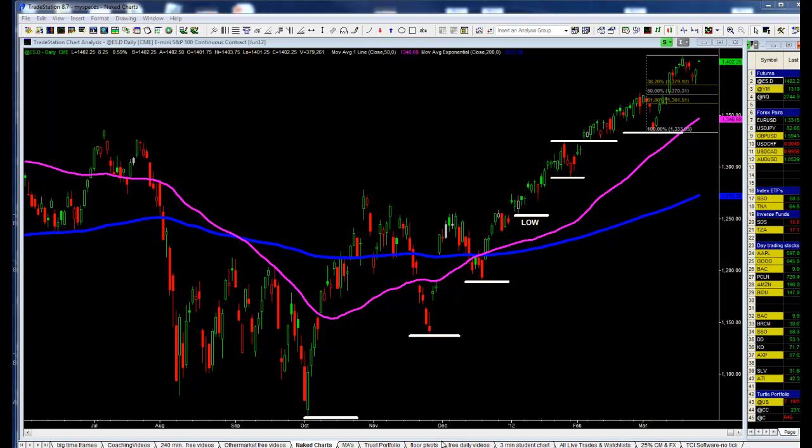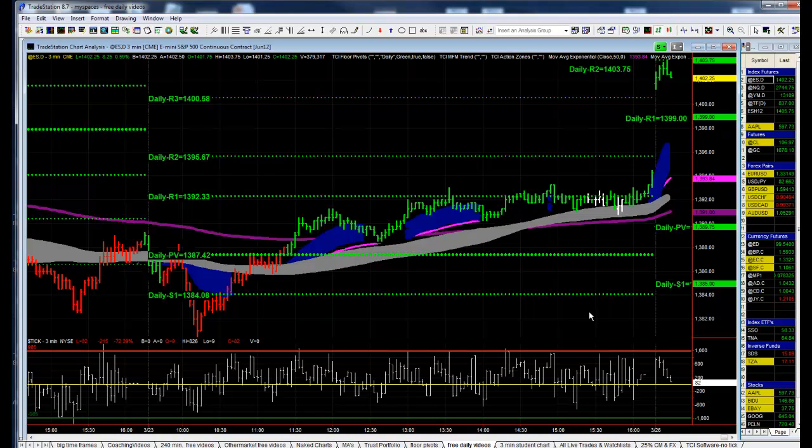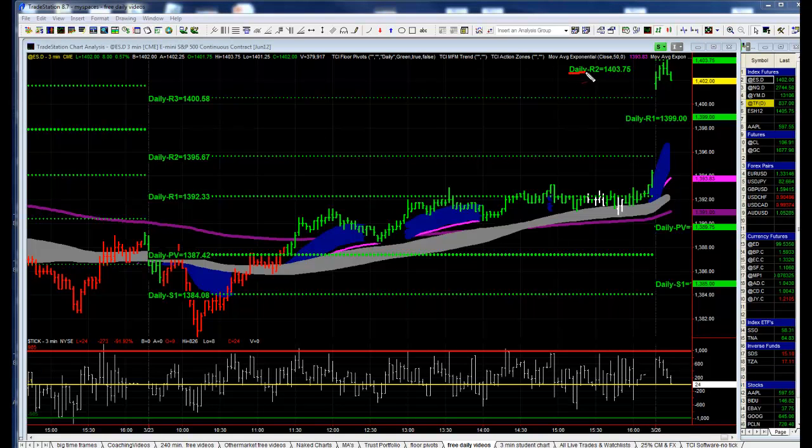Okay, so let's go back to this chart. So again, we are short at 14.03 even. One of the reasons behind that is we gapped higher. We are at the daily R2 at 14.03 and three quarters, and we hit that to the tick today. And this bar here is one of my reversal bars, the second bar here.